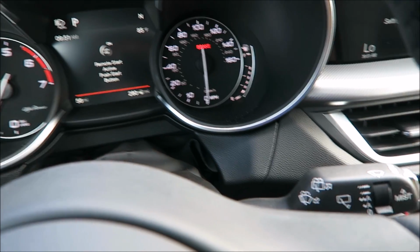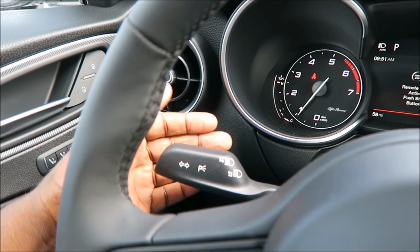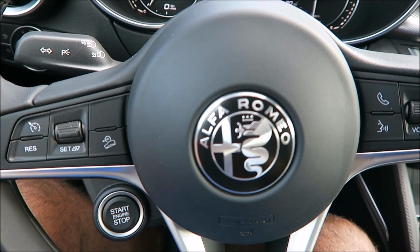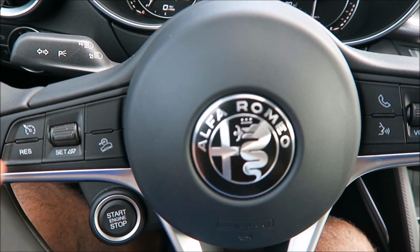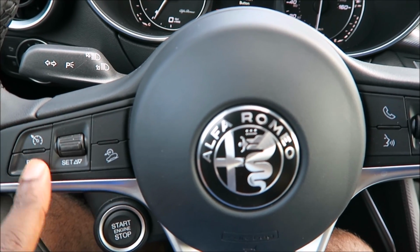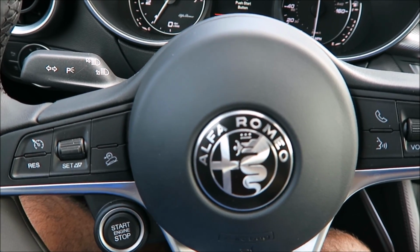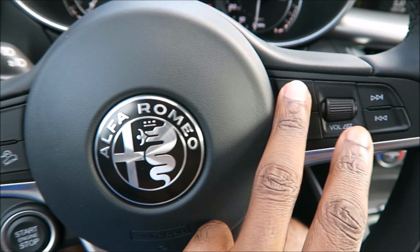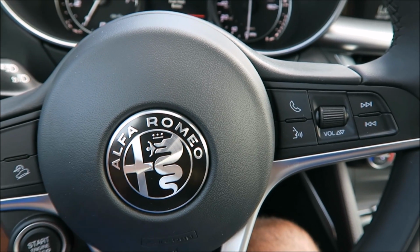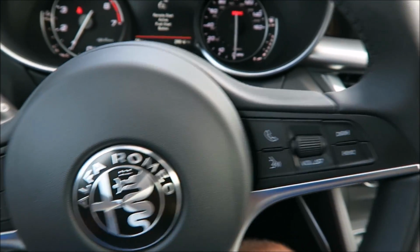Windshield wipers on this side. Blinker lights on that side. And standard on your Alfas as well as most cars is your, I can't even say it, your cruise control. Your calls, volume, change track, everything accessible from your steering wheel.